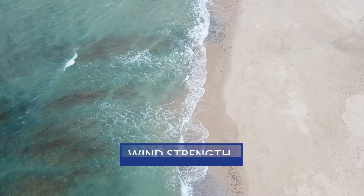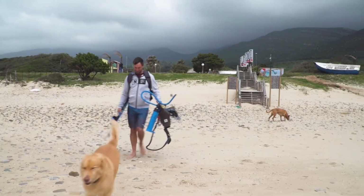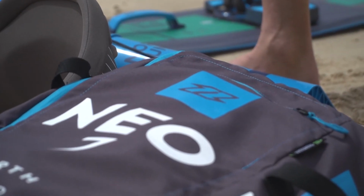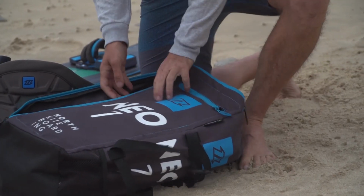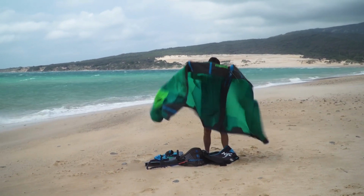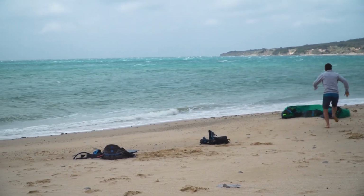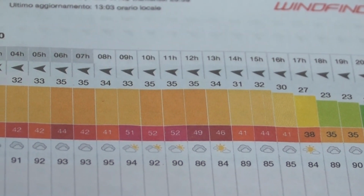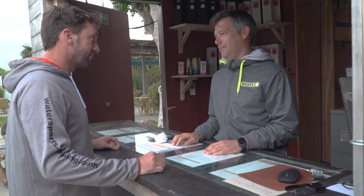Wind strength. It is easy to understand that wind has a massive influence on safety whilst kitesurfing. Which wind strength is still safe for me, and when is it better to leave the kite in the bag? Of course, that depends on the level of the rider. For beginners and intermediate kitesurfers, the wind border would be a maximum of 25 knots. Higher wind speeds make for a clearly bigger risk than light wind would.